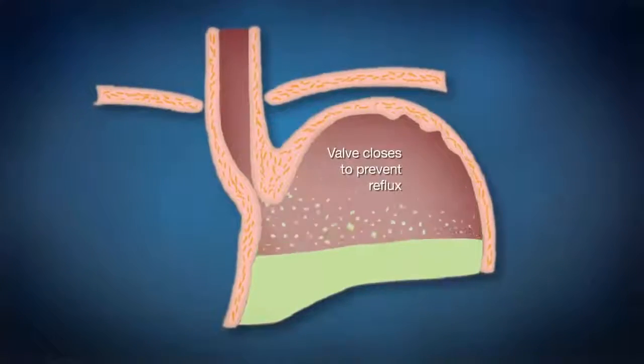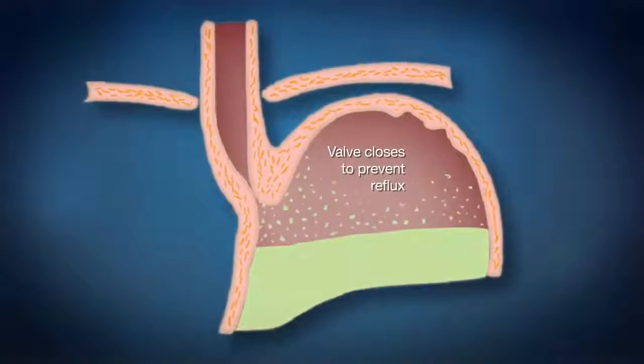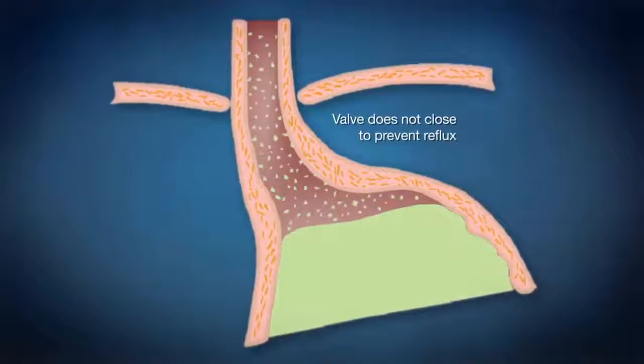Gastroesophageal reflux occurs when the valve mechanism of the stomach malfunctions. There's a complex anatomic mechanism that is supposed to close and keep the stomach contents within the stomach. When that malfunctions, then it leads to regurgitation.